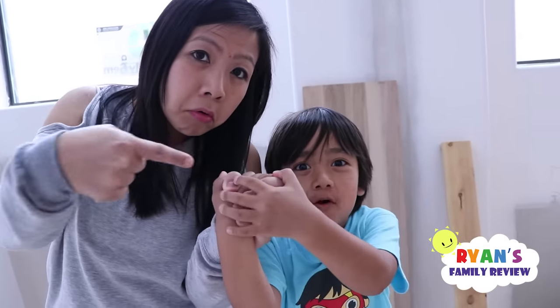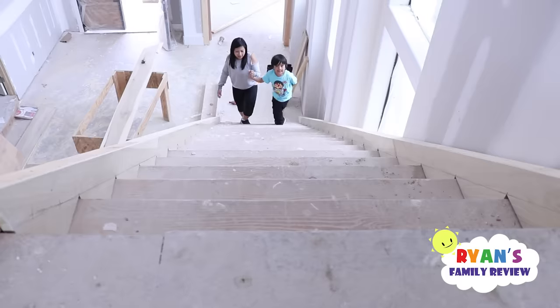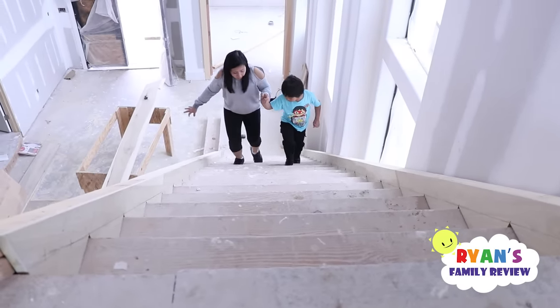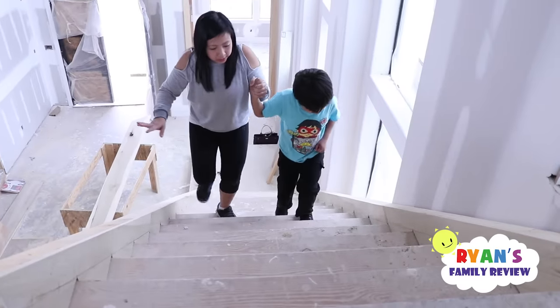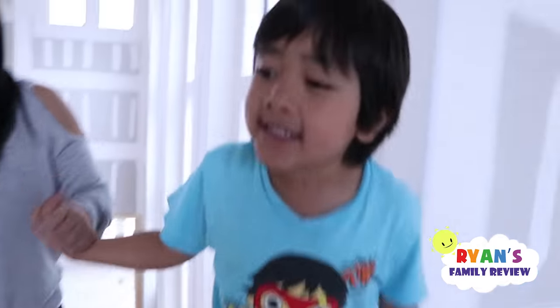We're gonna go upstairs now, but we have to be super, super careful that we have to hold hands. Yeah, because there's no rail on the stair yet because they're working on it. All right, we're coming upstairs. We're gonna be super careful because there's nail pieces all over the floor, but I'm keeping an eye out so Ryan doesn't step on any nails, right? Be super careful. Okay. I don't see any yet.